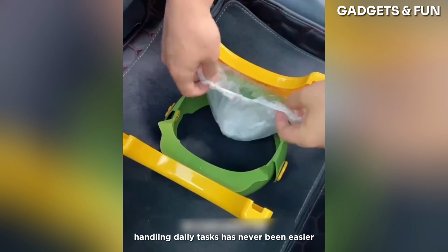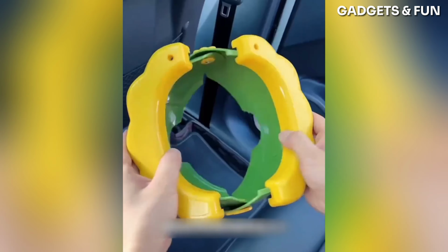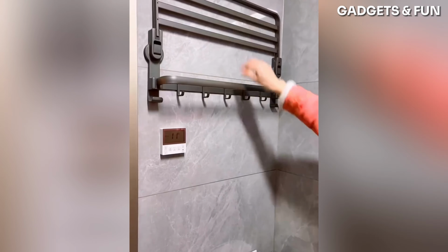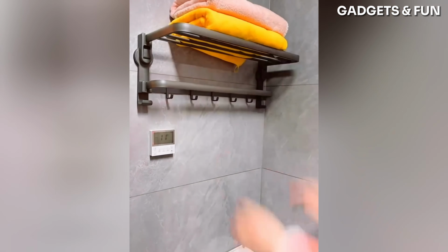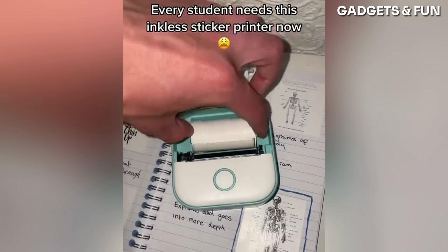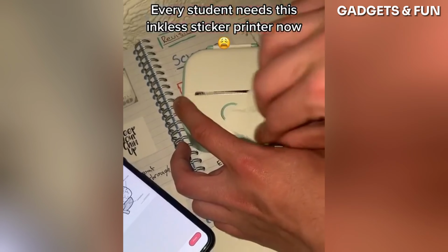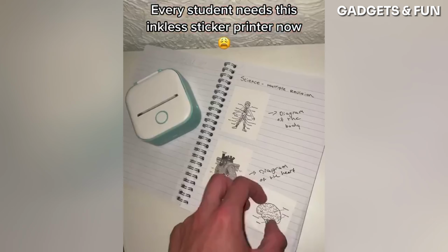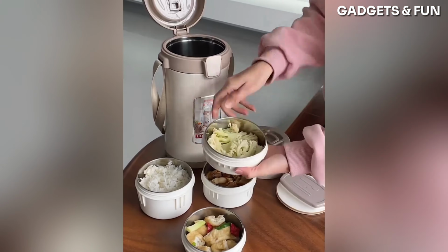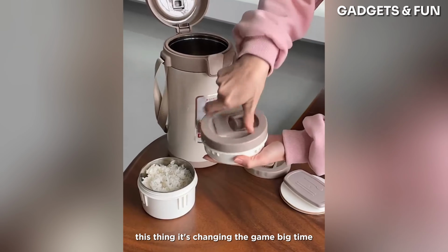Handling daily tasks has never been easier, thanks to this device. Who knew we needed this, but now can't live without it? This thing, it's changing the game, big time.